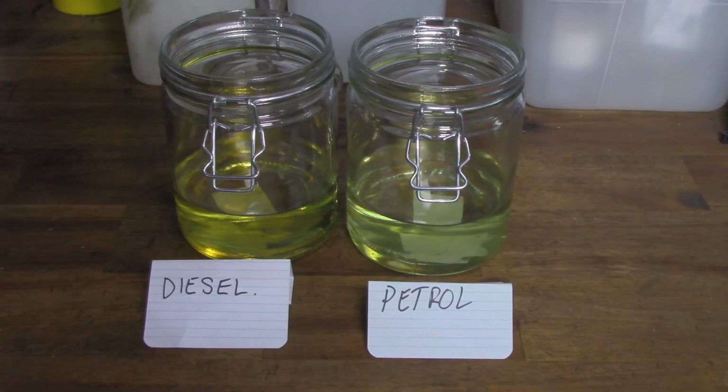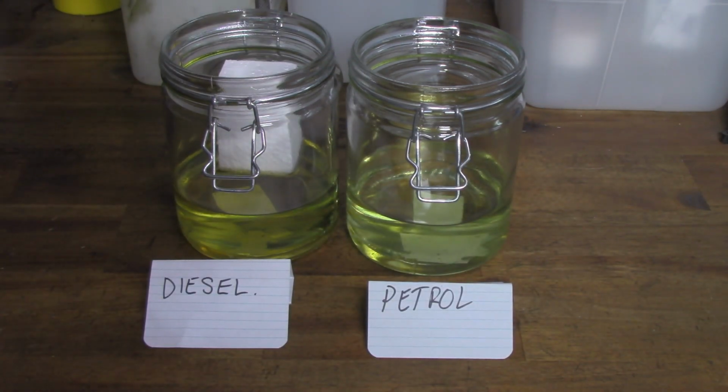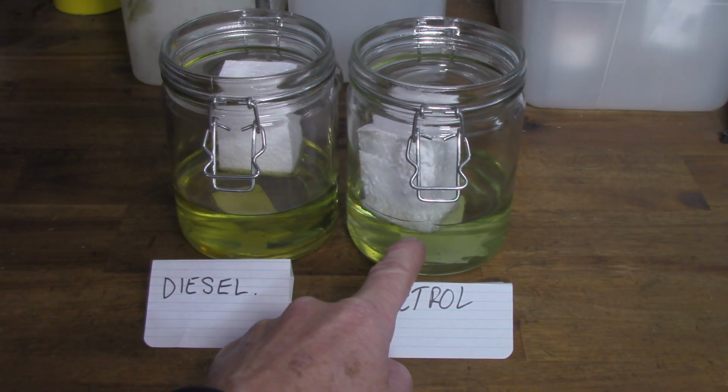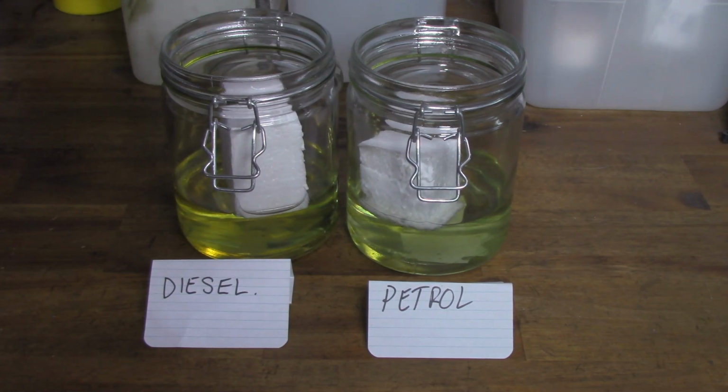Let me show you. Exhibit A, on the left we have diesel, on the right we have petrol. Bit of polystyrene in both, chuck it in the diesel and chuck this guy in the petrol. Time passes. Notice what's happening to the petrol already, or the polystyrene in the petrol starting to melt. That will go into a big blob. This guy over here is not doing anything. He's just floating around having a ball.